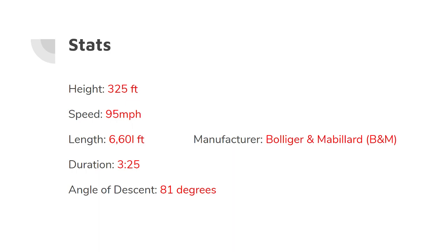Now, sometimes stats aren't everything, but I think for this coaster the stats are really good. 325 feet is the tallest coaster with a lift hill. Every other roller coaster that is taller than Fury 325 has a launch. It's not the tallest in the world, but the tallest with a lift hill, and it's probably in the top 6 for tallest coasters in the world. So that's crazy.